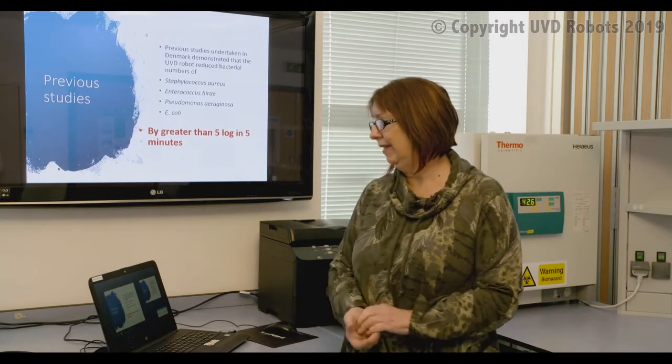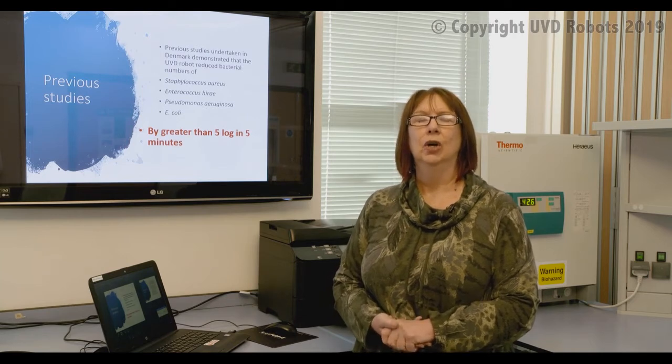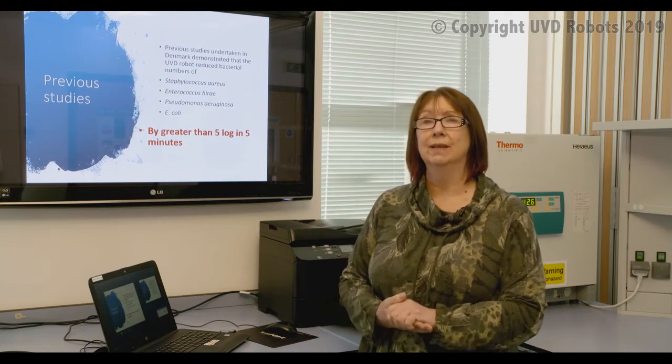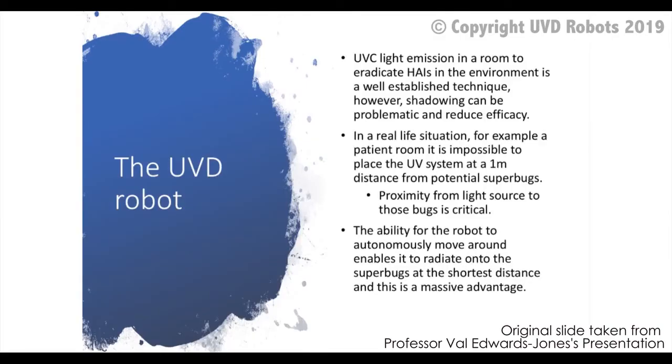And greater than 5 log in 5 minutes is absolutely exceptional if you think about it. So we're taking it down from 100,000 cells to 0 in 5 minutes. 10 to the 5 organisms, colony forming units. That is massive. A 5 log reduction is amazing in 5 minutes.